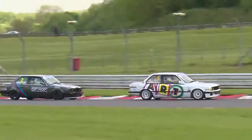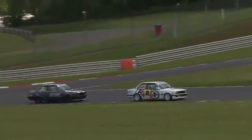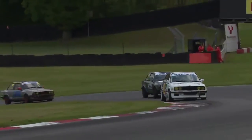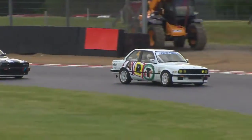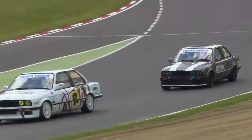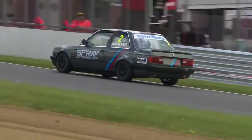Lovely shot there into the confident BMW, looking ahead as these drivers do, thinking about the corners to come. Already Harry Goodman is getting the exit from this turn, Clearways through Clark Curve, because if you slow out of this sequence, that's going to give Swaffer the chance to challenge into Paddock Hill Bend.